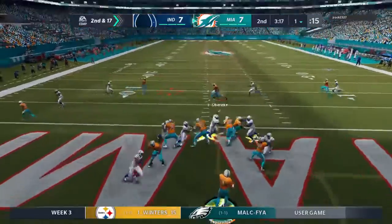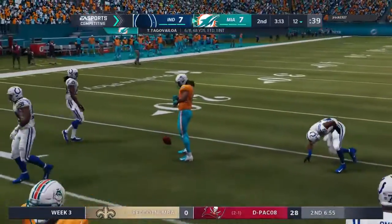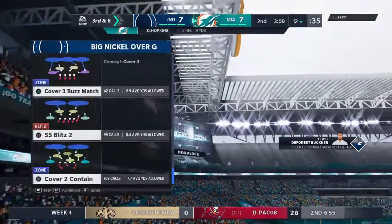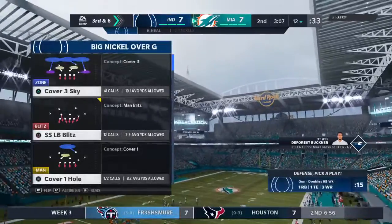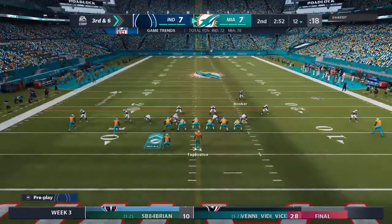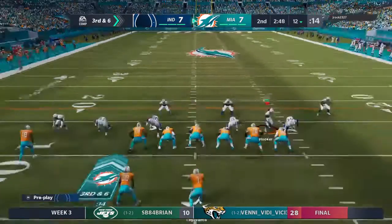It's Tagovailoa from his own end zone. On the slant complete to Hopkins. And he'll get it up to the 12-yard line here. They get 11 back on that one. It leads to 3rd down. The Dolphins on 3rd down. 0 for 3 to this point. They could use a conversion. This will be 3rd and 6.